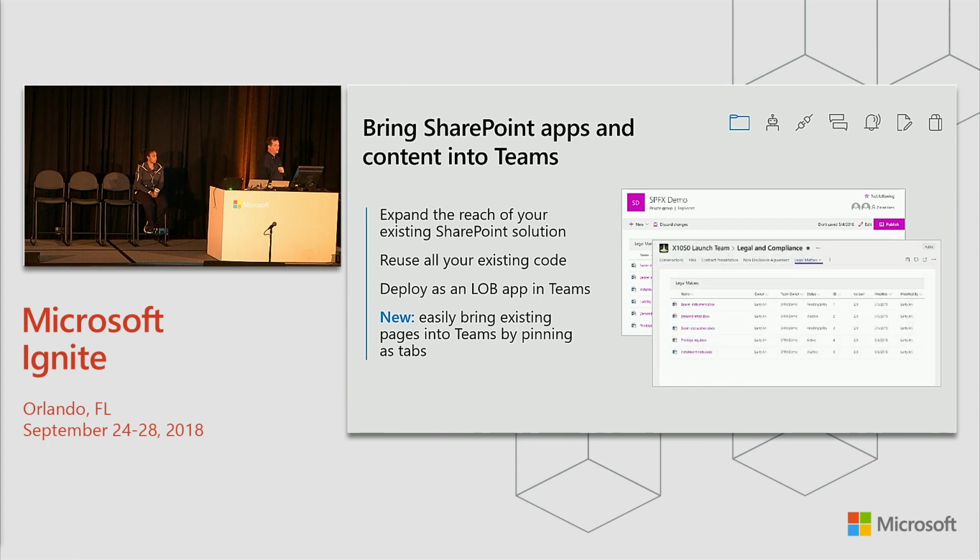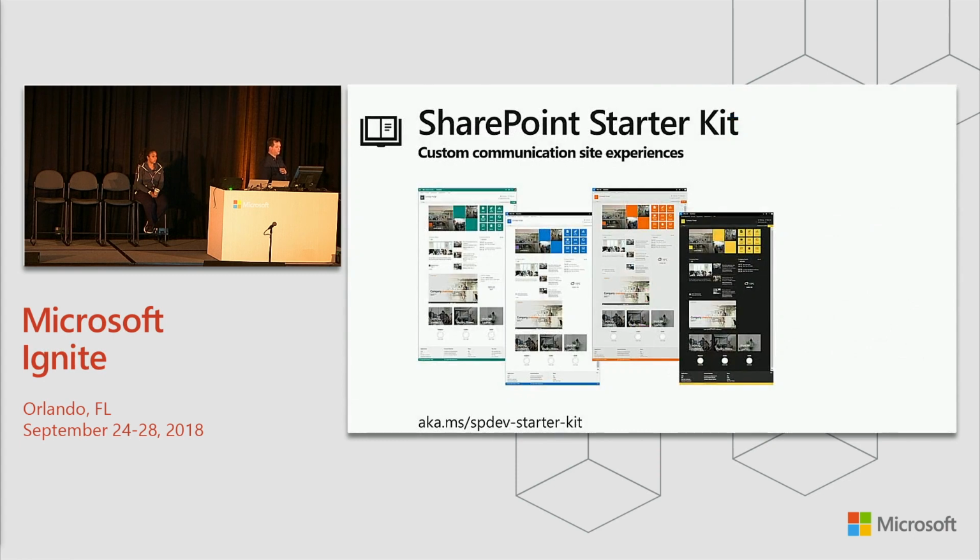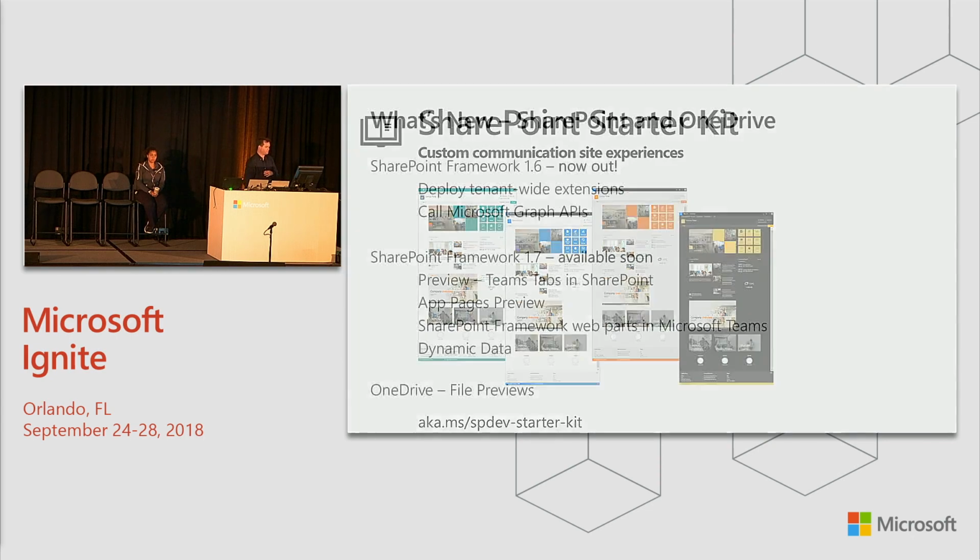Now, as I mentioned, a key tool to get started is the SharePoint Starter Kit. So the SharePoint Starter Kit has all of those different types of templates and things that you can get started with, so it's really nice for that. So even if you're just getting started, I would recommend downloading it and taking a look at the code because there's just so much there that's available for you, and it's updating from the community week over week.